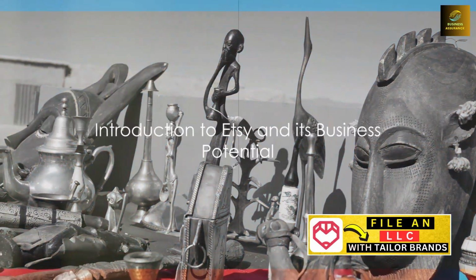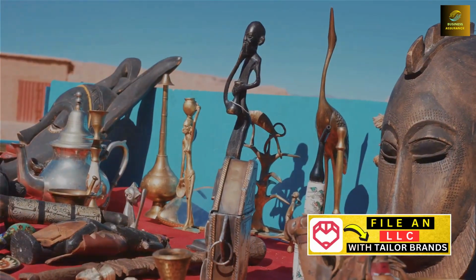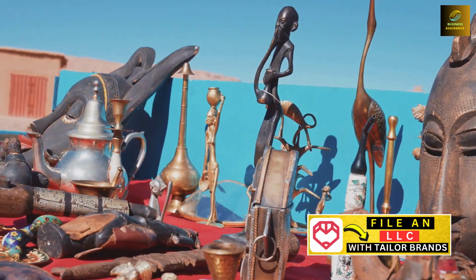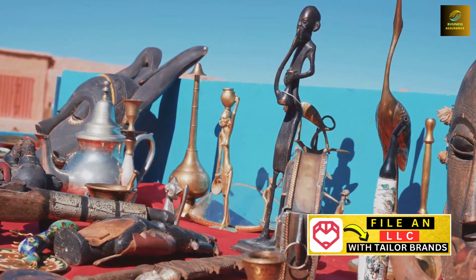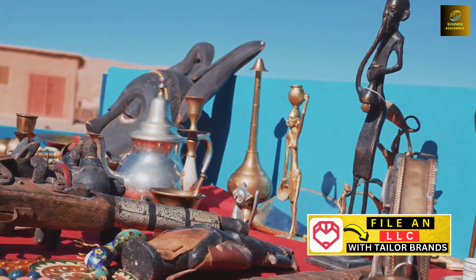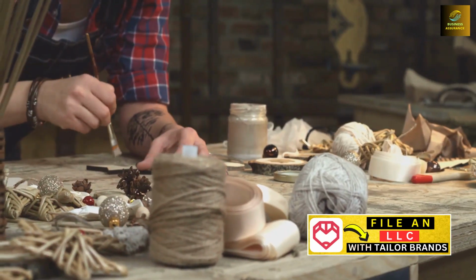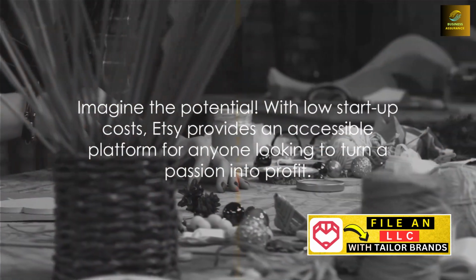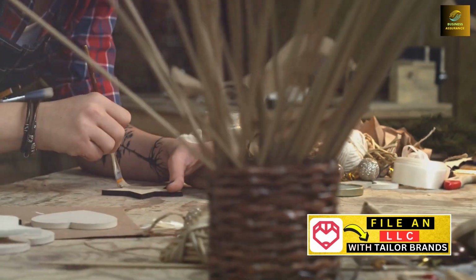Welcome to the fascinating world of Etsy, an online marketplace bringing together creative minds and eager customers from all over the globe. Born out of a simple idea, Etsy has blossomed into an international platform where artisans, crafters, and vintage lovers can connect, sell, and buy unique items. It's a place where creativity thrives and dreams become reality.